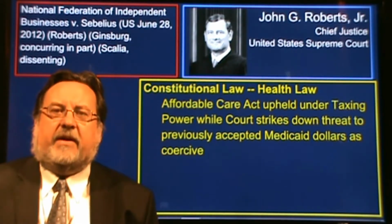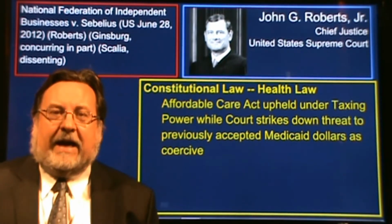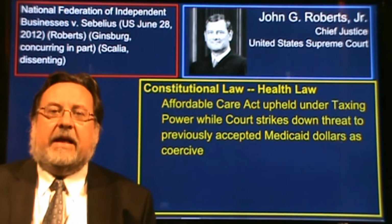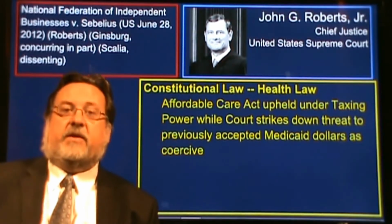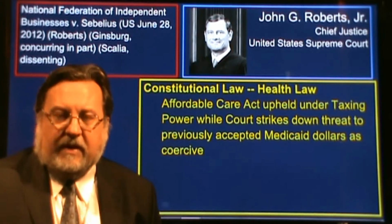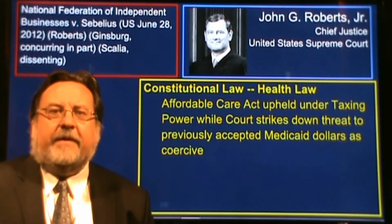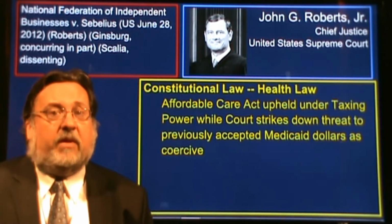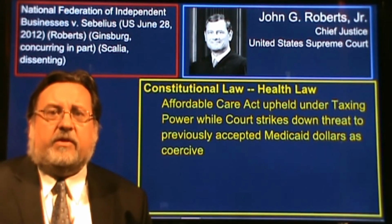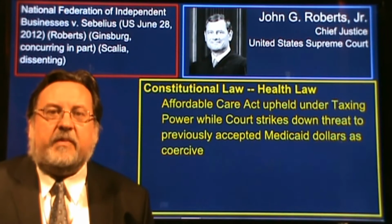I suspect public attention is going to turn very quickly away from the court. It already has, even by mid-July, and the public's going to focus on implementation of the act and the politics of the elections. Now, there's been a lot of speculation about Chief Justice Roberts' decision. Just looking at the drafts of the opinions by the justices, it does appear likely that the Chief was originally with the conservatives and then changed his vote at some late date.